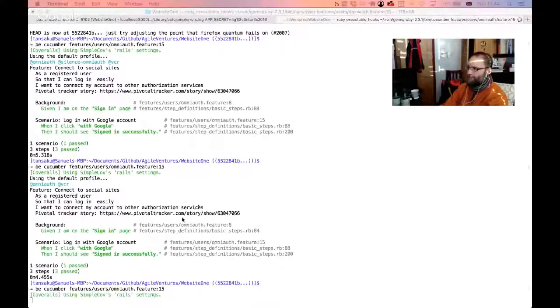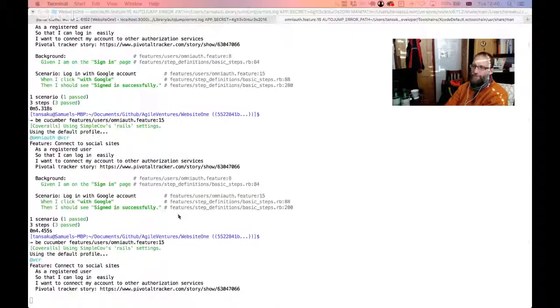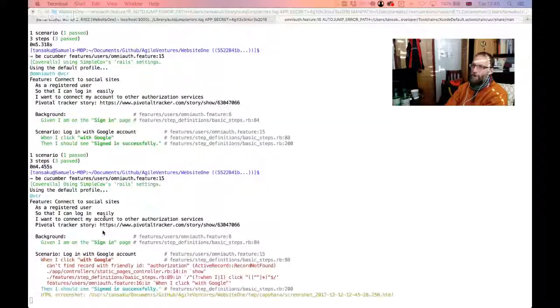It passed. So the OmniAuth silence thing, as far as I can tell, is not doing anything, or at least I can't find any documentation that tells me. Maybe somebody created the OmniAuth silent tag and meant to implement it and didn't, or it was implemented and then the implementation got deleted, or who knows? Removing it does not seem to have affected the operation of this test.